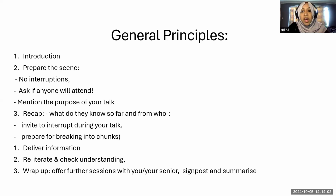We need to be very clear in mentioning what we are going to talk about in the coming minutes, because that's really easy to get missed, especially if you start getting the parents or the patients on board before explaining yourself further. All right, going to the third point, we've got recapping, and by that I mean asking the parent or the patient about the information on a specific topic.